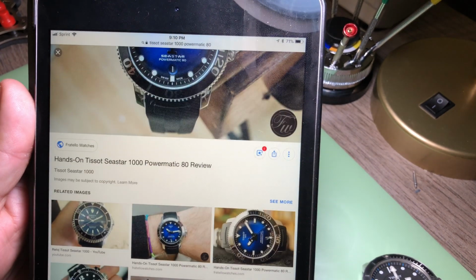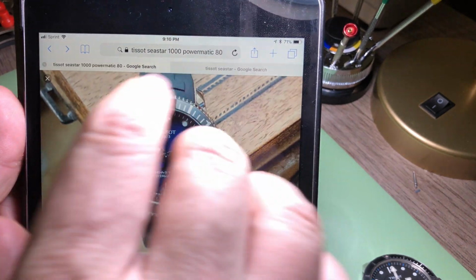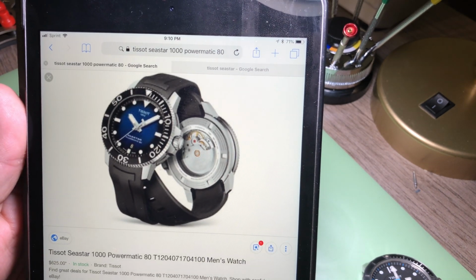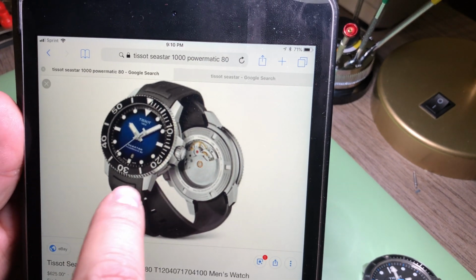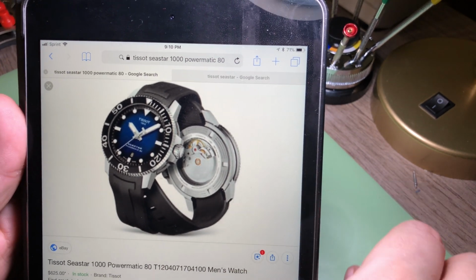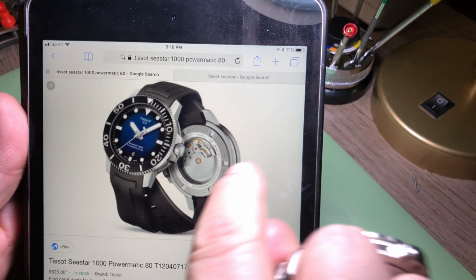And I do not understand what Tissot is doing here. Let's see if I can find another picture of it. Here we go. That's kind of their side profile picture. This one's a little fuzzy. Again, here's another example. Everything's written on the back, which is fine. That's the way they all are. But you've got your see-through movement. You've got your steel rotor.